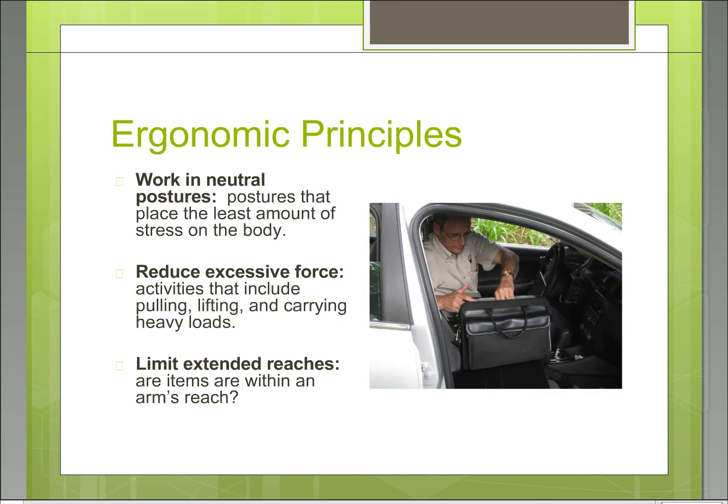So when we think about ergonomics, again, if we're talking about trying to fit the job to you, then there are several principles that we actually want to keep in mind as we go along. First of all, we want to make sure that we're always working in what is termed neutral postures. And basically that means we're trying to work in those postures that place the least amount of stress on our body. We also want to think about reducing excessive force, which is going to include any type of activity or task that involves lifting, pulling, or carrying heavy loads.